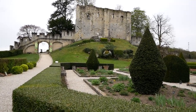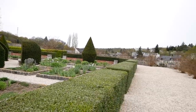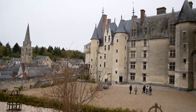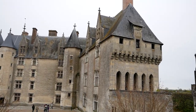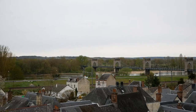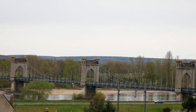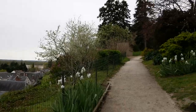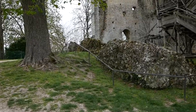Like many chateaus in the region, the chateau was substantially rebuilt and remodeled in the 15th century, and most of what you see today dates back from the reconstruction that took place in the 1460s for King Louis XI. The suspension bridge across the Loire, on the edge of town, dates from the 19th century and is a good example of bridge engineering of the period, although it was rebuilt in the late 1940s after being destroyed in 1940 as a part of the war effort to stop the advance of the German army.